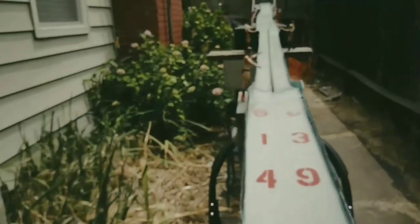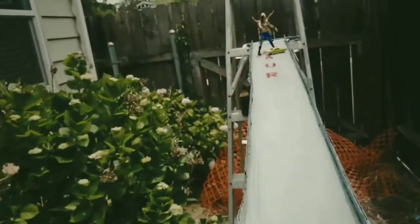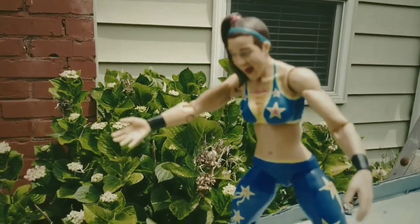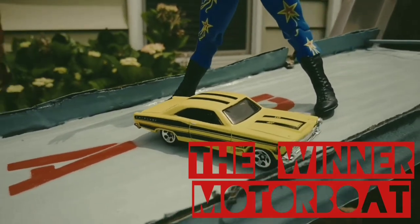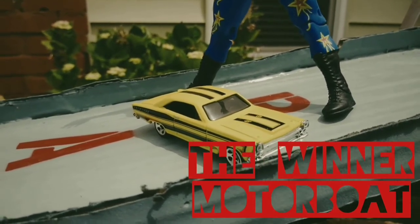There you have it, folks. We're getting close to finishing these grids. We got a little bit left, and then we're going to be going in those quarterfinals. But right now, we got Motorboat Thomas Brower for Team 1013 moving on and eliminating Jason Jones and that Mercury Cougar. He's moving on in that yellow 427 Fairlane.